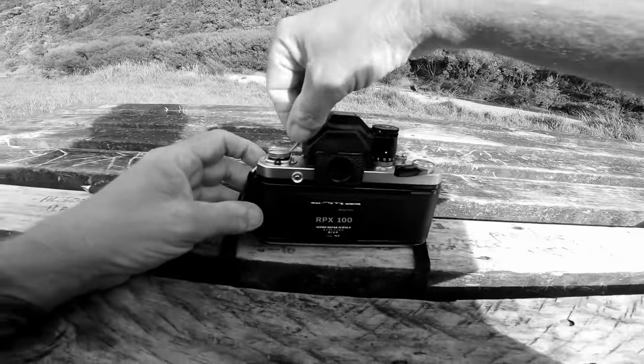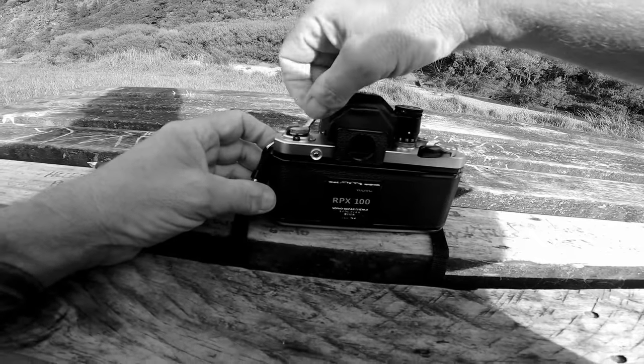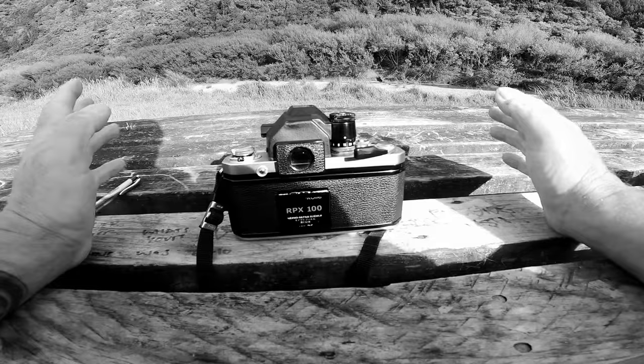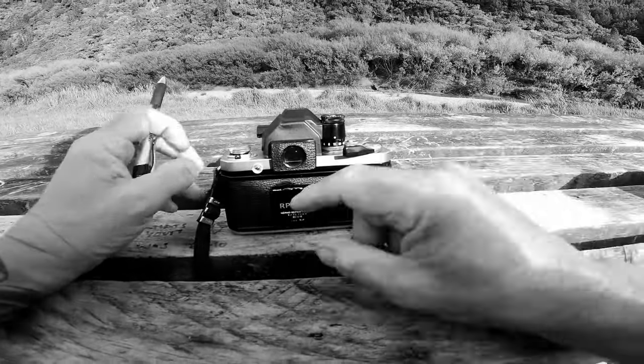And then we're gonna rewind the film slightly just until we feel a little bit of tension. And that will make sure that there's no loose film in there at all. And then we're gonna wind on two more times just to make sure the film's advancing and that we're not taking pictures on an already exposed strip of film.